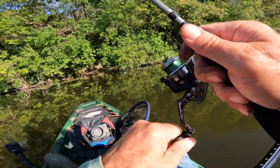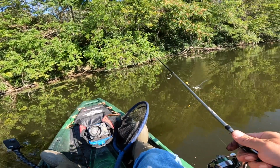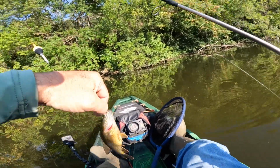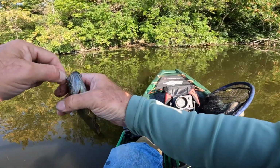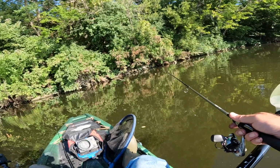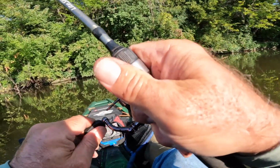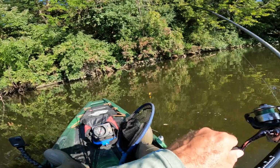Got him. What is that? Another little rock bass. I think that's what those are called, a fatty. It's a little fat one there. Oh, this one's a little better.